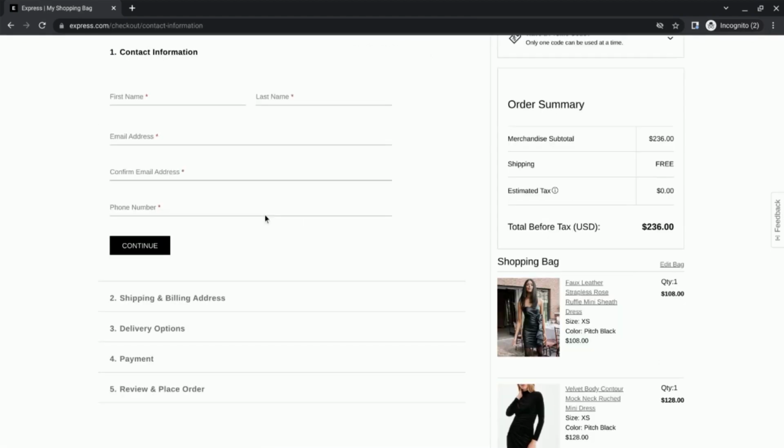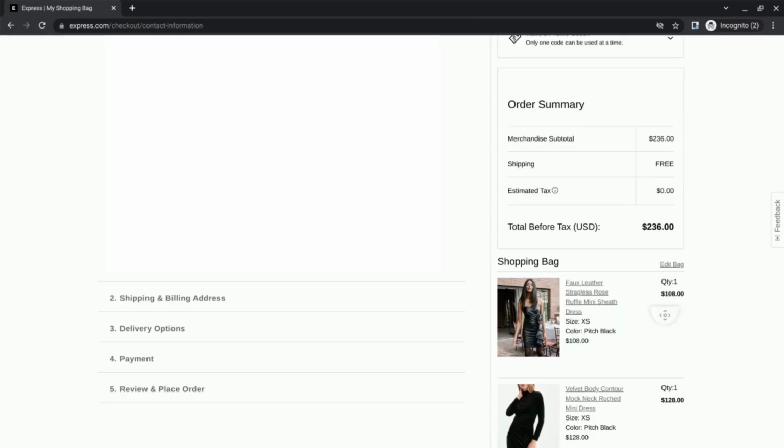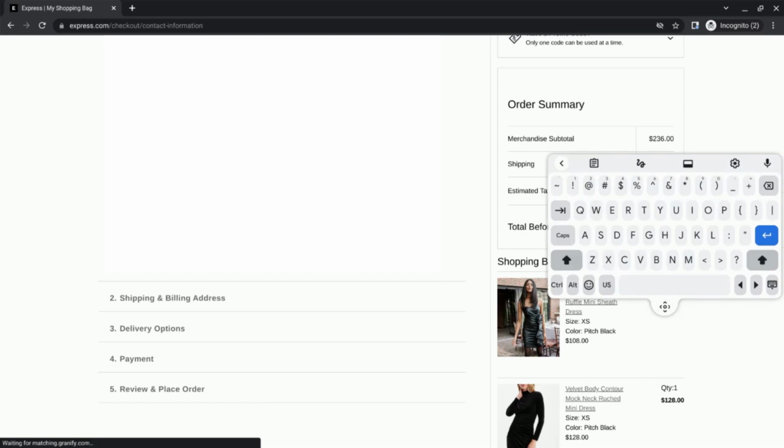Now, you want to put in your first and last name, your email address, your phone number. You want to put your address in there also. And once you put all this information in, you're going to get that pop-up with Express saying, congratulations, you're pre-approved for the Express credit card.